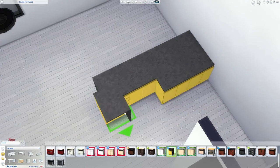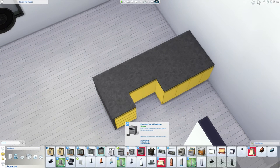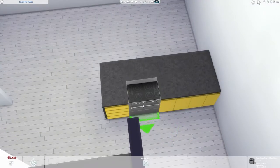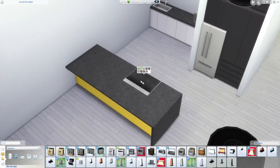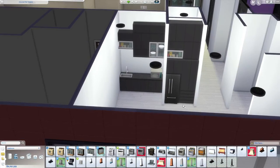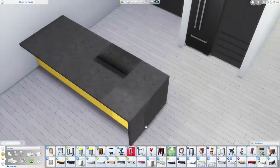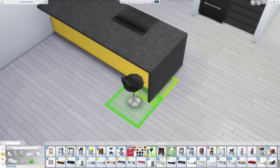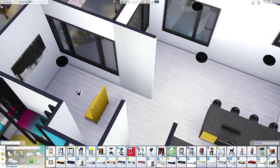But what I wish they had was like a 1.5 depth so we can make our kitchen island, because I always have to merge them together because it looks too wide to me being two squares wide. So that's what I do there. But you can still use them. They are fully usable being merged together.